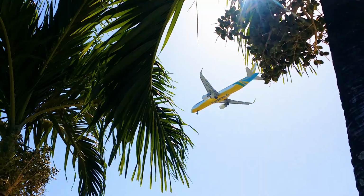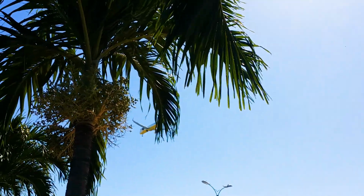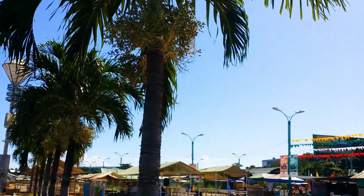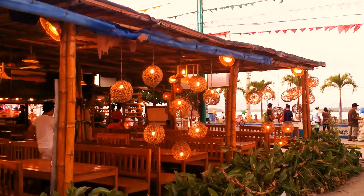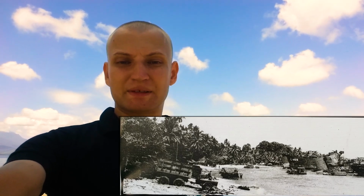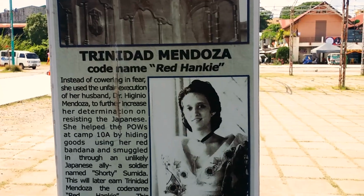This is the Baywalk, by far the best view of Puerto Bay from here. The place is really nice and relaxing in the mornings, but it comes alive after sunset when all the food stalls and restaurants are open. Also, this place has quite an interesting history. In the 1940s, it used to be a Japanese seaplane base. And if you like history, you can read more about it on the information stands.